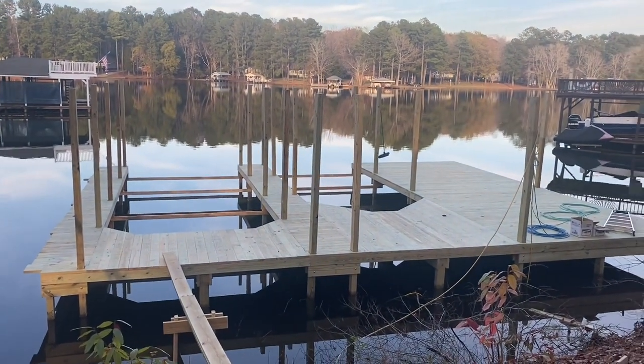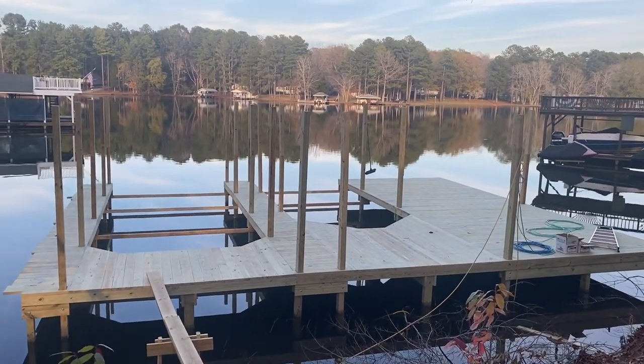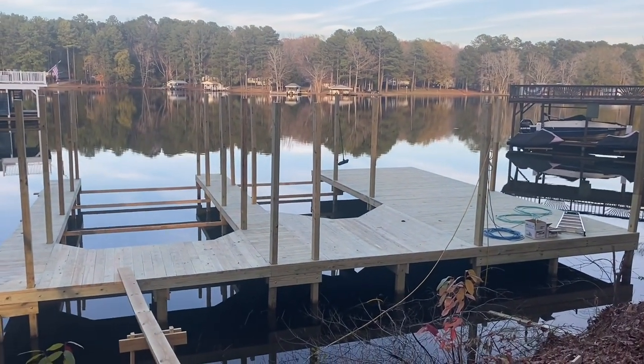And I just wanted to show you the 1 week update, and I'll be back next week to see how much they're going to get done. It's supposed to be starting on the roof next week, so we'll see what they can get accomplished.